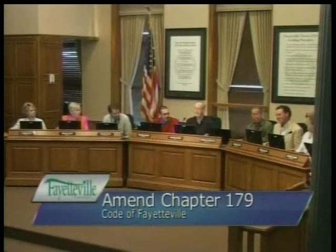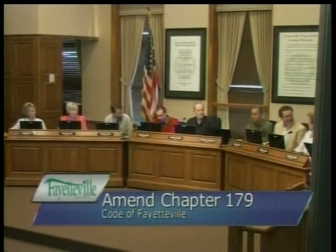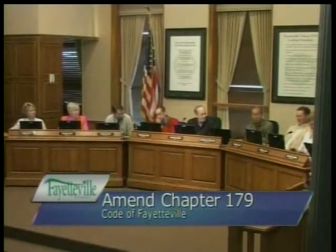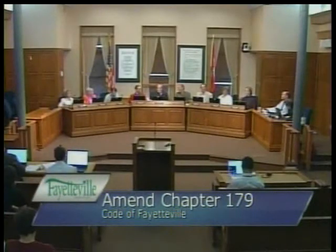Move we go to the third reading. Second. We have a motion and a second to go to the third and final reading. Shall the motion pass? Lucas? Yes. Lewis? Yes. Gray? Yes. Teal? Yes. Cook? Yes. Petty? No. Rhodes? Yes. Farrell? Yes. An ordinance amending Title 15 Unified Development Code of the City of Fayetteville to add Chapter 179 Low Impact Development. What final comments do we have in the council on this?